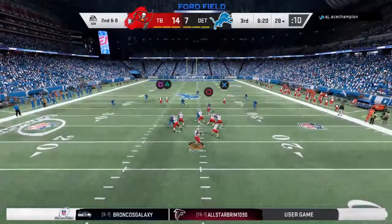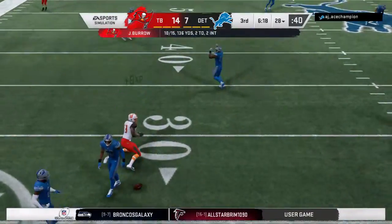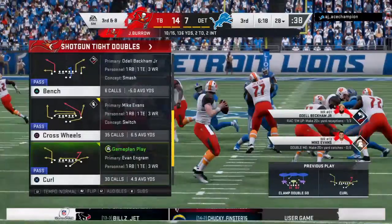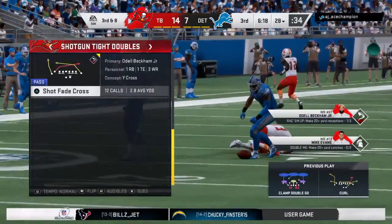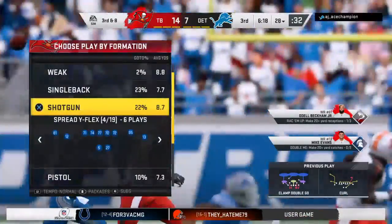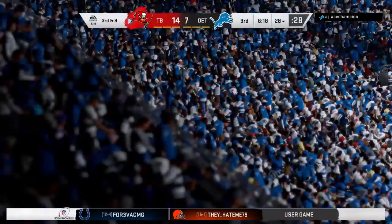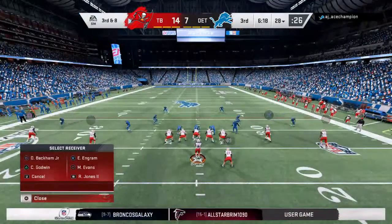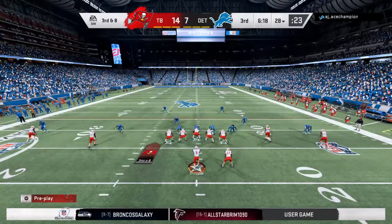Here's 2nd and 8. And this one incomplete. Too much contact to hold on to that one, and it's third down. We've seen good cover skills on display throughout this game, really from both teams. And there's another nice example there of them making it difficult to complete a pass. So the failure to connect on second down leaves them staring up at a 3rd and 8.